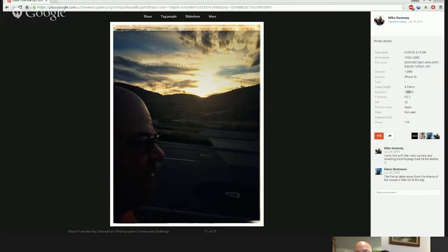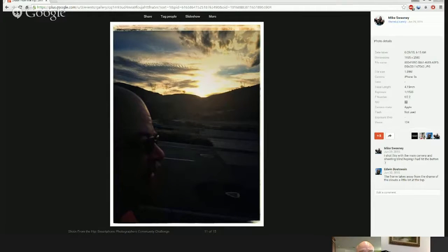You really can't tell that he's going anywhere. Everything just looks really frozen. Well, that's the shutter speed. Definitely. And this right here, that's a really low ISO. I've not seen many ISOs that low in smartphones. That's the lowest the iPhone will go.